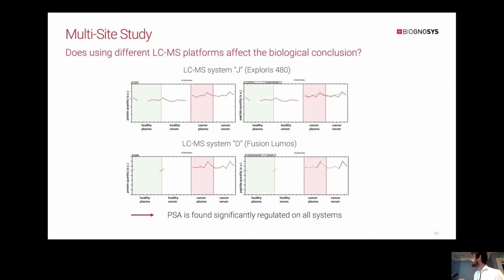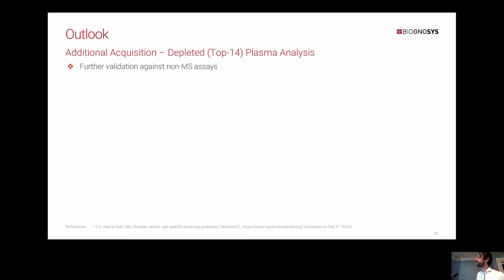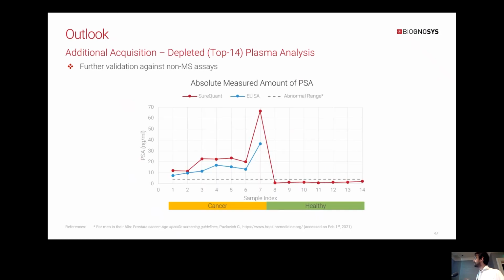And we were motivated by these results, but we wanted to get still a bit deeper on the healthy patients. So I ran one additional study where we depleted the whole sample set and only ran it on 1 instrument and analyzed results. And when we deplete it, we actually find it nicely in all healthy patients as well. We can measure PSA levels.